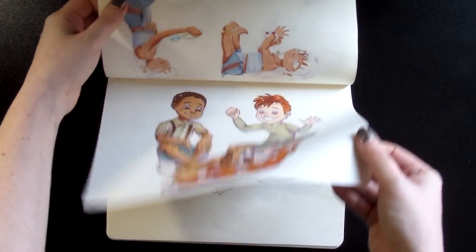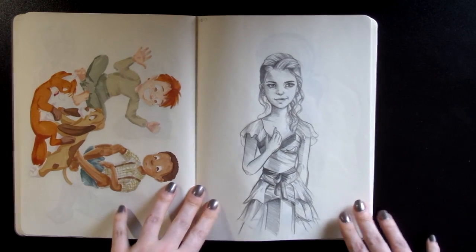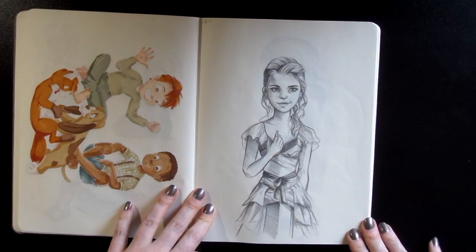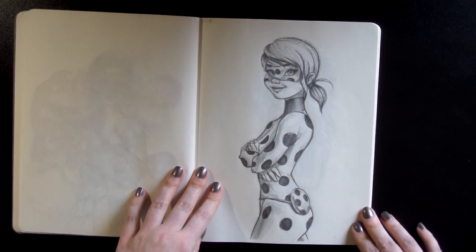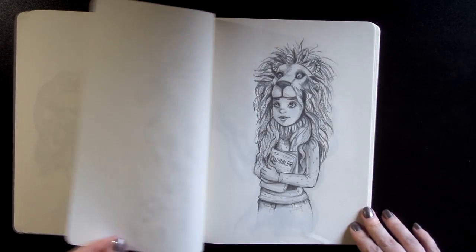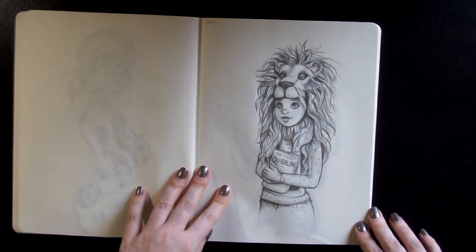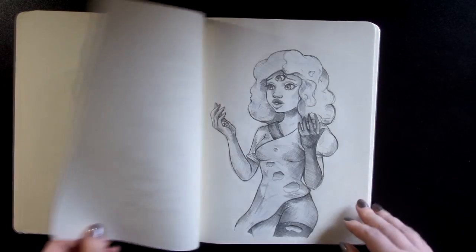So basically my sketches of 2016 ranged from May to July, which is only like May, June, July, 3 months out of the entire year. I would have liked to have done more, but what are you going to do? So yeah, here are my pencil sketches.